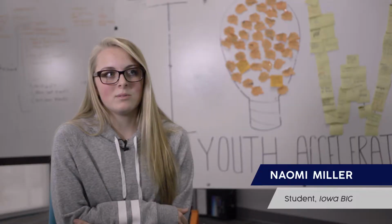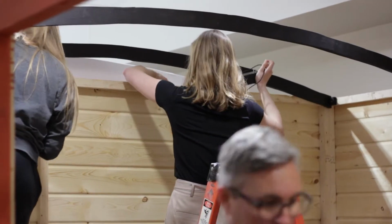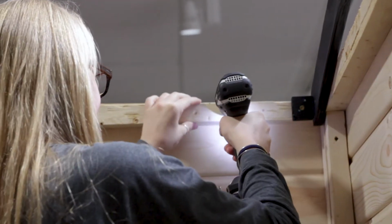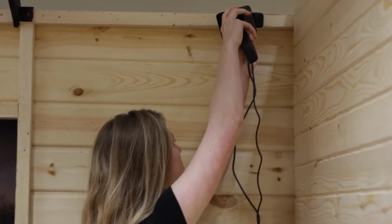I hope that this project will bring light to what actually happened to the Czech and Slovaks. It's kind of like an untold story, and I hope it shows people what they actually went through and helps them experience what they went through too.